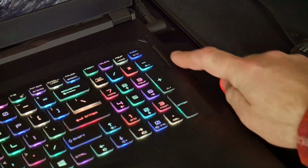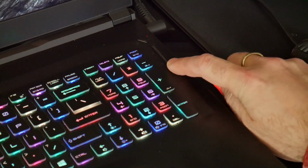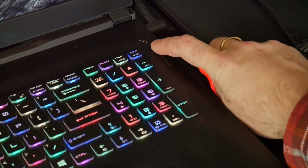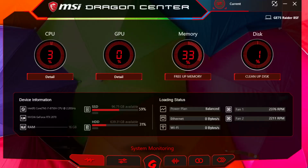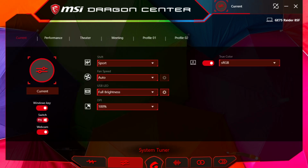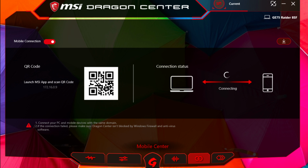Now to the right there are 3 buttons. You have the power button, a turbo fan button, and one that cycles through various keyboard lighting preset patterns. MSI installs its Dragon Center software, which allows you to check system resources, switch between sport, eco and comfort modes, as well as alter fan speeds and create profiles. They also include a battery calibration tool to keep your battery in top shape. If you like to keep track of things using your mobile phone, they also have a companion app.